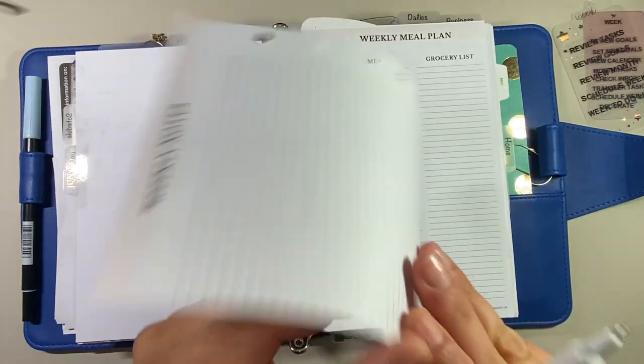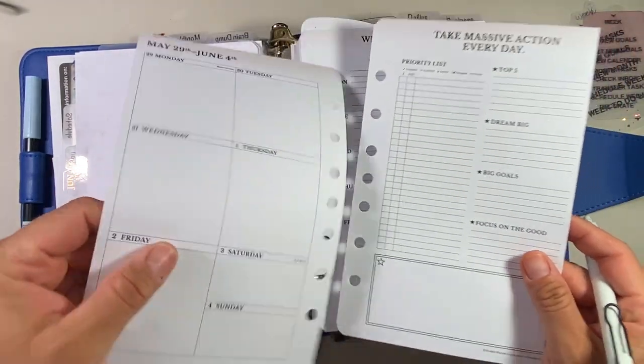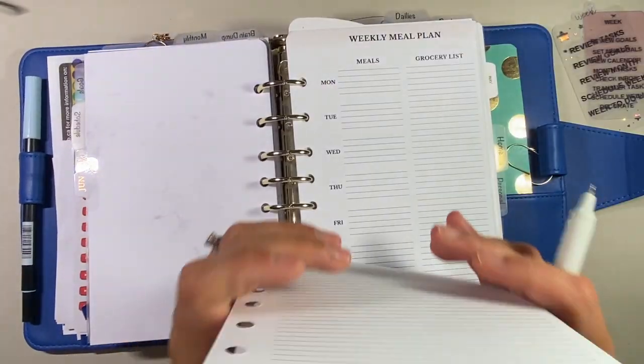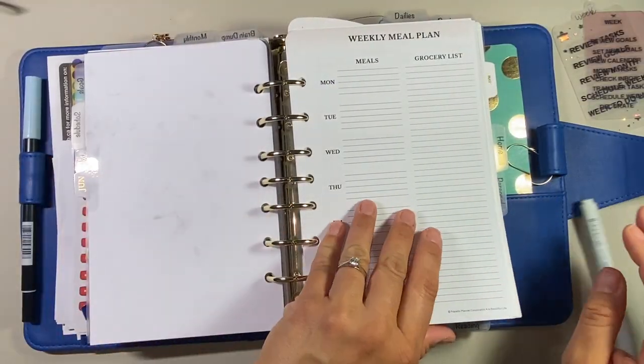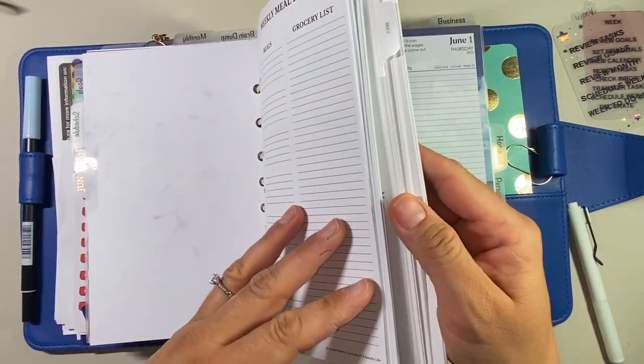Okay, so this is the 29th of May to June 4th. I've got this one. I'll probably decorate it too. I wonder if I should use pink lemonade. I haven't decorated in forever, I feel. And then my work calendar.